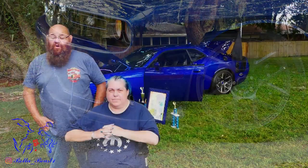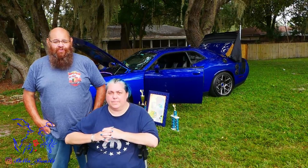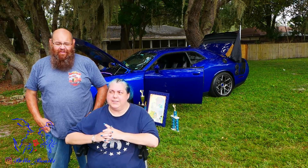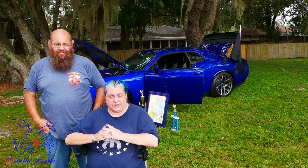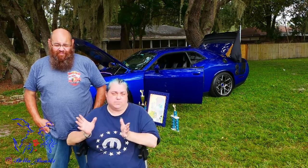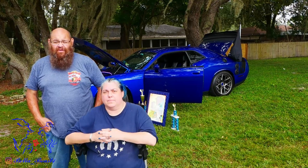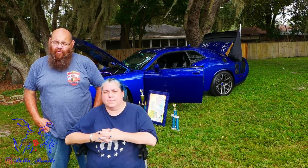Everything's been touched on this car, minus the motor. That's the only thing we haven't opened up yet. We did do the oil catch can on it. Oil catch can, custom painted the intake covers. We did a mid-muffler delete. That's why she's a little bit louder than the normal 392.